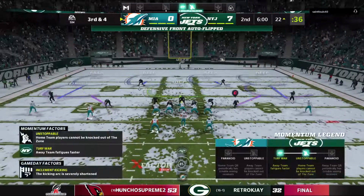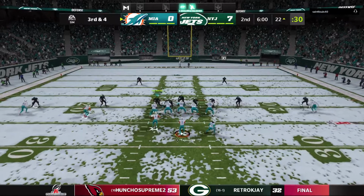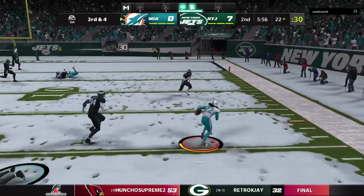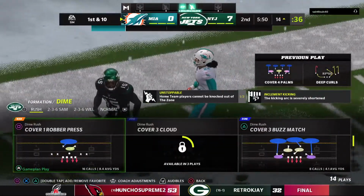Here's the 7th play of this drive. This is 3rd and 4. From the gun, it's Tua. He'll dump this one off to Lindsey. And he'll have the first down, getting this one to the 14-yard line.